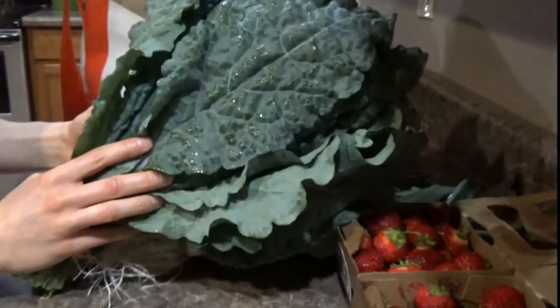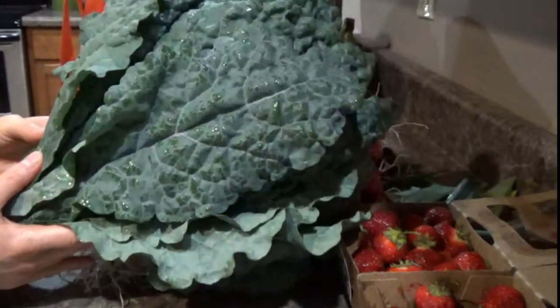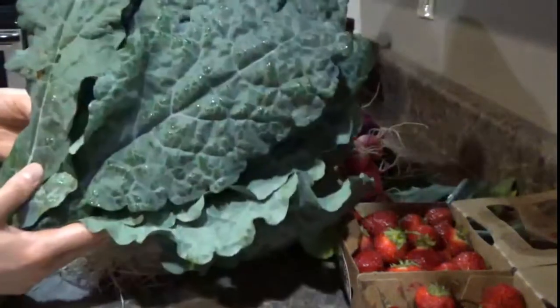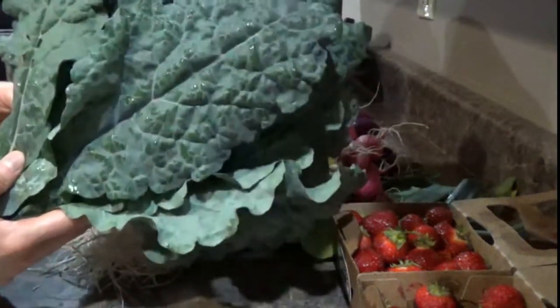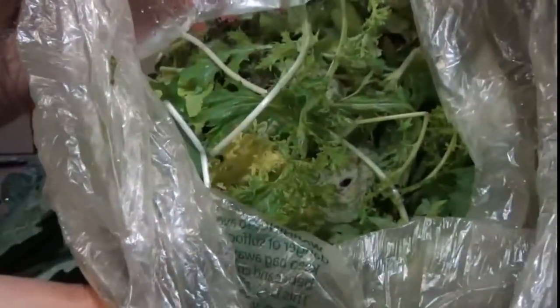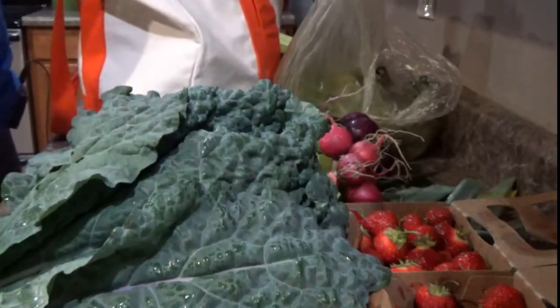If you're not shopping at your local farmer's market, definitely check it out, because you might be surprised at what beautiful produce you can find. And for this, I think I'll make a massaged kale salad, or maybe just add the kale to my salads this week. And then I also did just get a mix of salad greens. There's all kinds of different things in here. Honestly, I don't even know what all of the different plants are in here, but it's just a bunch of different lettuces. So again, I will just use that to make a salad with my radishes and my kale.